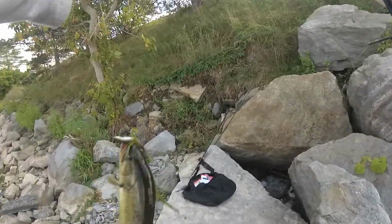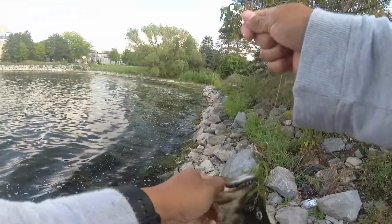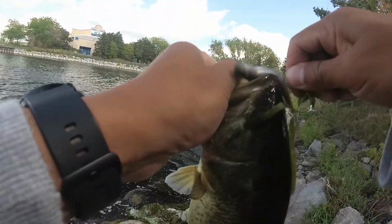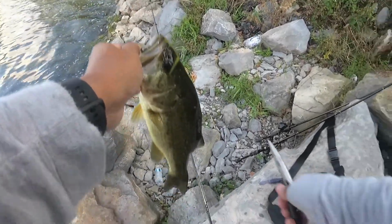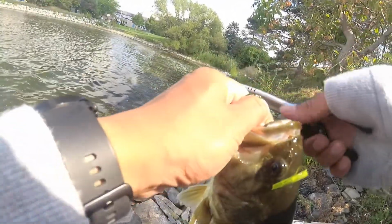Hey, not bad. Changed up the bait profile. It's like a 1.5 or 2 pounder. Oh, geez. All right. Let's not waste any time. Let's get this guy unhooked. Right in the top of the mouth, bud. Yeesh.